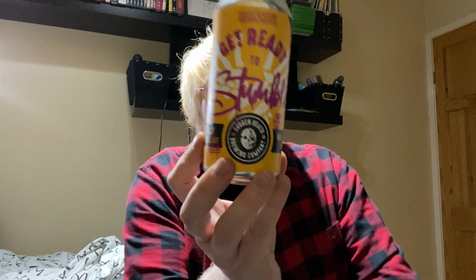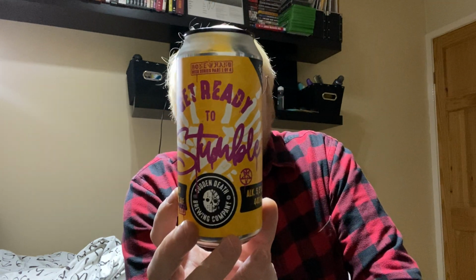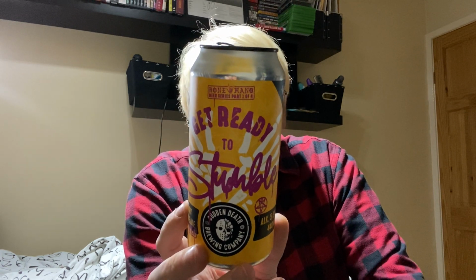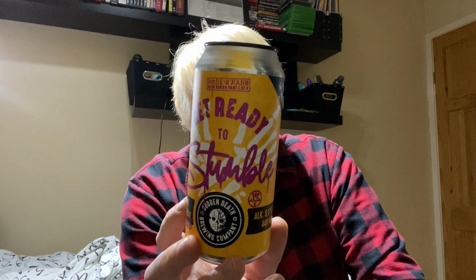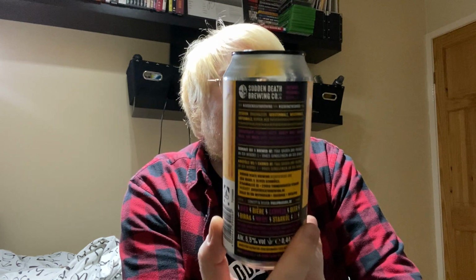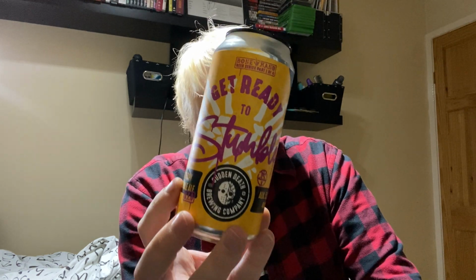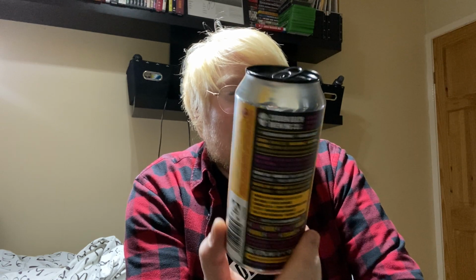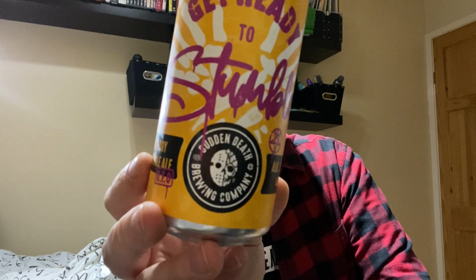So in terms of a rating then, on the can of Get Ready to Stumble, I am more than happy to give that an 8 out of 10. That is a gorgeous, gorgeous pale ale. It really, really is. It's got that hoppy character that you'd expect from an IPA, that little bit more oomph to it, and it's packing a lot of punch. Really, really good stuff. So 2 out of 2 so far. Fantastic beers. And yeah, Sudden Death Brewing Company, awesome stuff indeed.